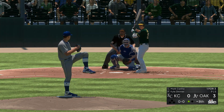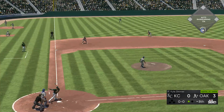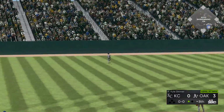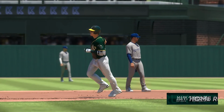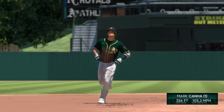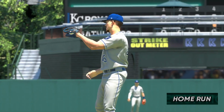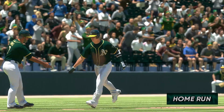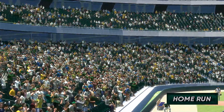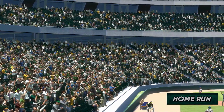At the plate now, Mark Canha. Swung on and hit pretty well out to deep left field. And it's gone as they add still another. It's a solo shot for Mark Canha. As the A's have opened it up even further, it's now 4-0.